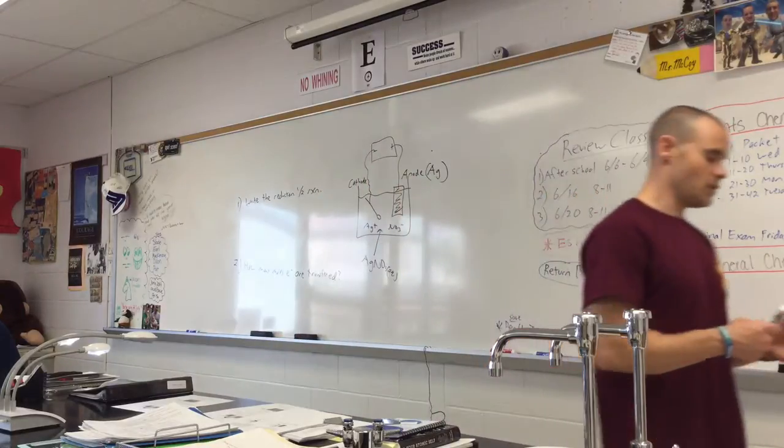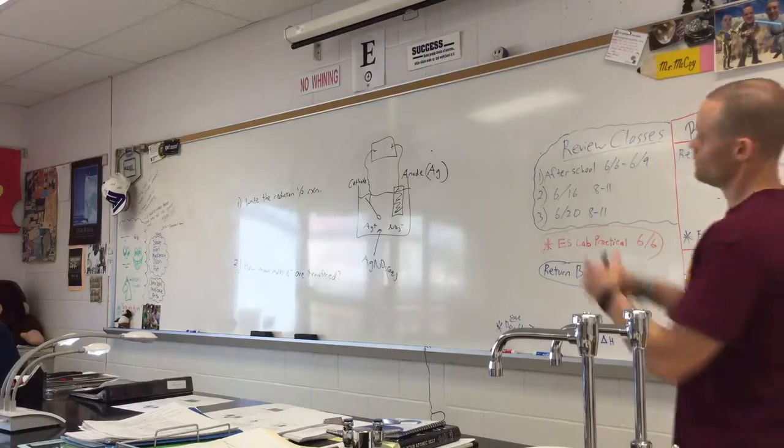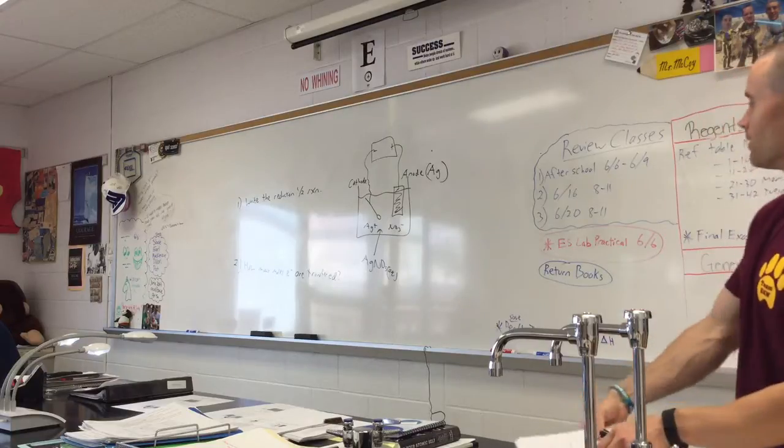And remember, next week, I'm going to show you a voltaic cell. I'm going to show you an electrolytic cell. This is electrolytic. I'll show you, and I think it'll help some of you really understand it better than just looking at pictures.